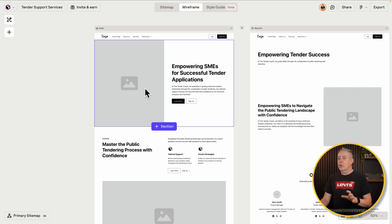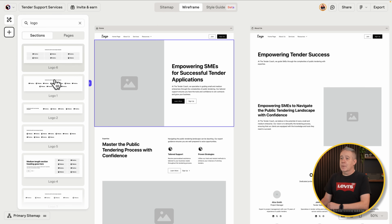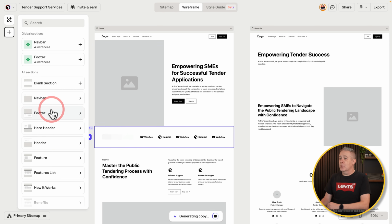And before we do move on, you can also add additional sections inside here. So you're not limited to doing this just inside the sitemap. You can do it inside here as well. So maybe you want to drop in something like logos. We'll say we like the look of this one. We'll drop a logo section in. Boom, you have some logos inside it. You couldn't get much easier.